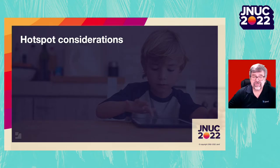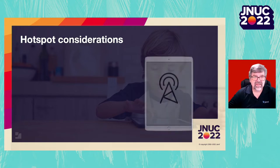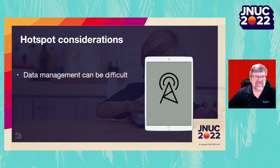So what did some schools do? Well, they looked at things like hotspots. It was a quick and easy resource. Basically, an appliance that allows a cellular connection to turn into a Wi-Fi connection. Easy to hand out, easy to configure, easy to distribute. The problem with hotspots, more than anything else, is management can be difficult. And what I mean by that is if you have multiple users connected to a single hotspot, you can't configure individual users. You can't say, only use cellular data with this user, but not that user. It's just a simple Wi-Fi connection.